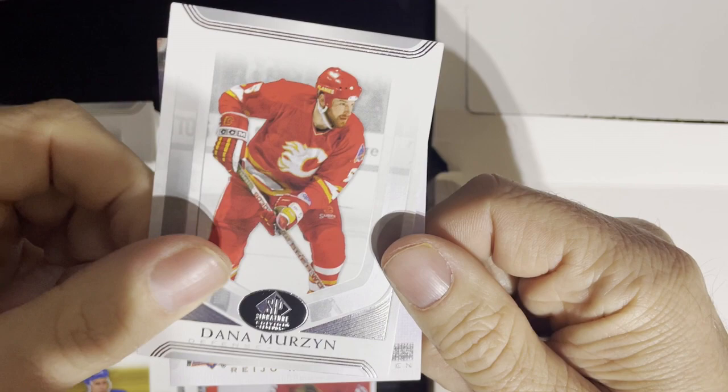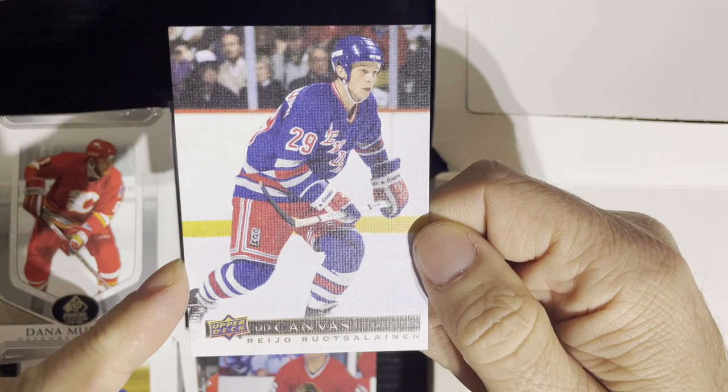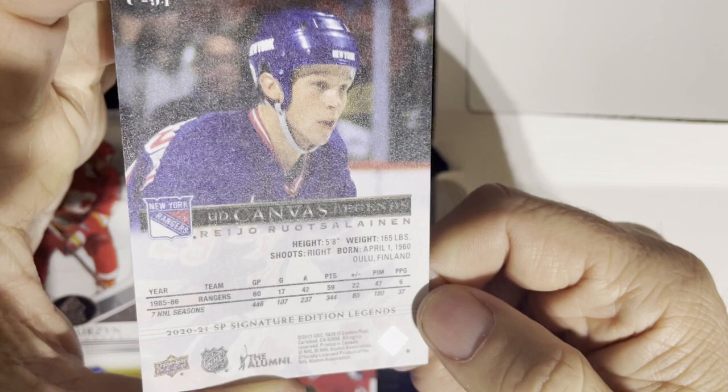So after that, here we go. Another canvas card. Oh, sure. Make me pronounce that name. Reijo Ruotsalainen. Holy cow. From the New York Rangers. It's a canvas card. I got to touch it. What season is that from, man? He's cast to be from Finland. Oh yeah, you can't get more Finnish a name than that.